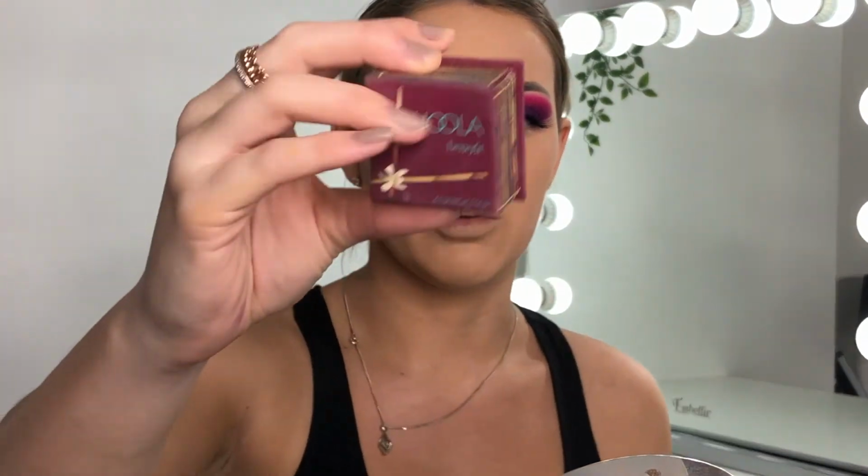But this is a really nice powder. I like it. Expensive, but I like it. I have a new bronzer, so I'm just going to be bronzing my face with the Hoola bronzer.